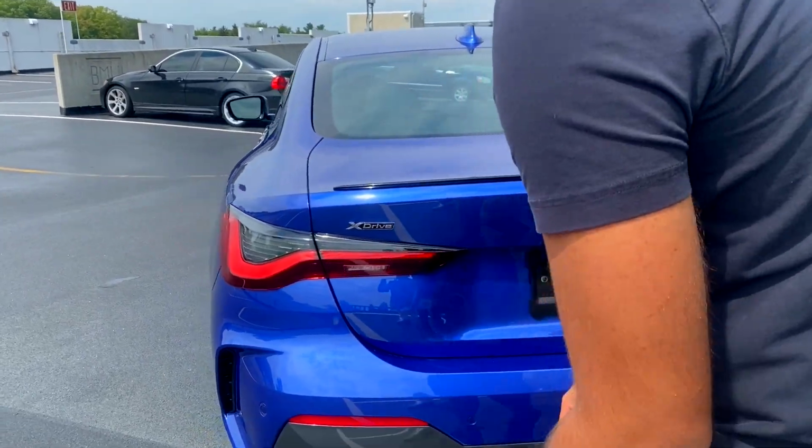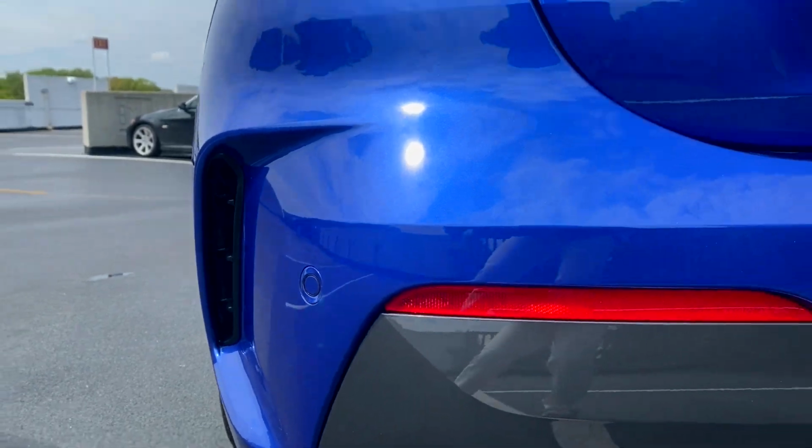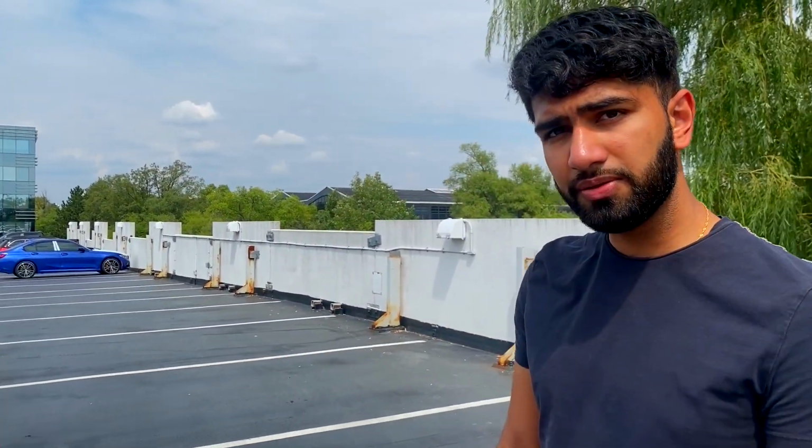And then on the sides here, we've got these really nice inlets, but unfortunately they have no aerodynamic purpose, which I'm not really sure why BMW is doing if they have no purpose. Nonetheless, they add a really nice sporty element to it, so I'll take it.